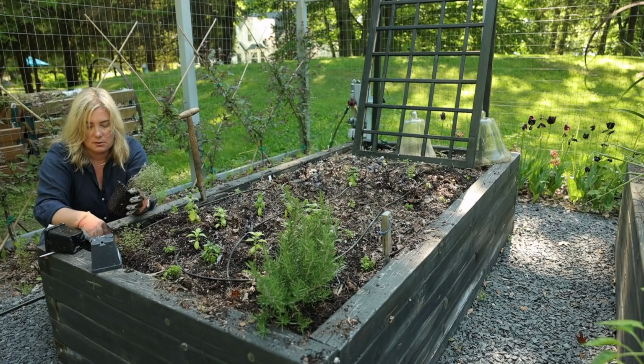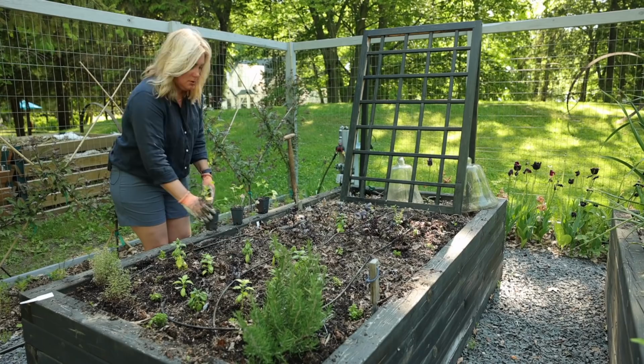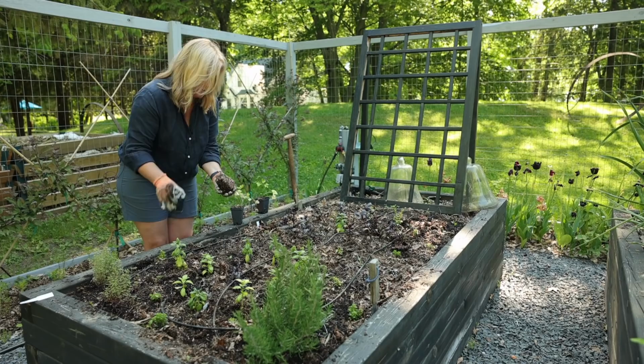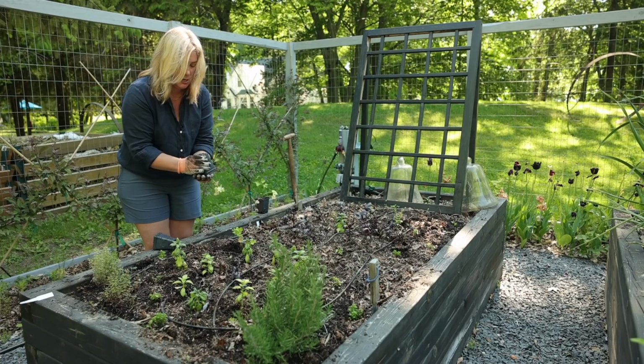Now down in this little triangle that we have here, I'm actually gonna put three parsleys. This is Italian flatleaf parsley. And these are super root bound. And you can tell, they should have been out of these pots a long time ago. Three might be overkill here. Parsley is so easy that I could move these plants if there's too many here, or I will just keep eating it.